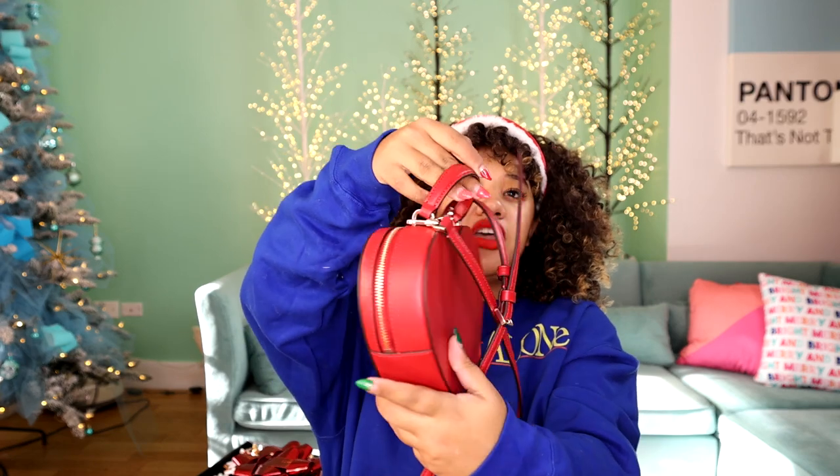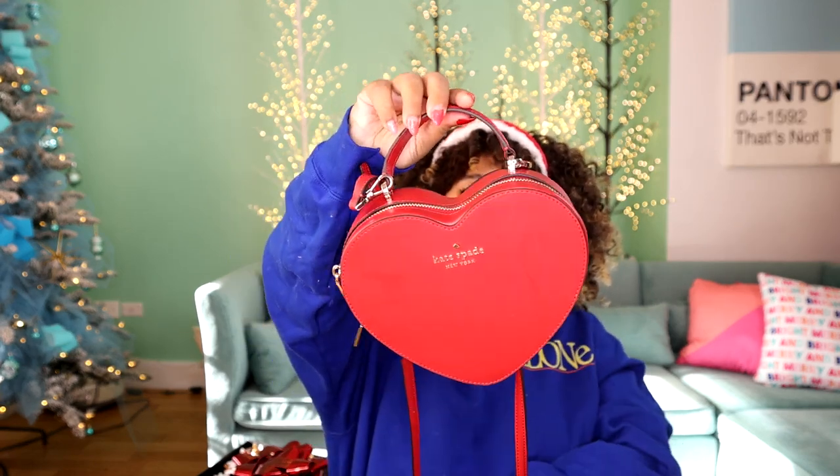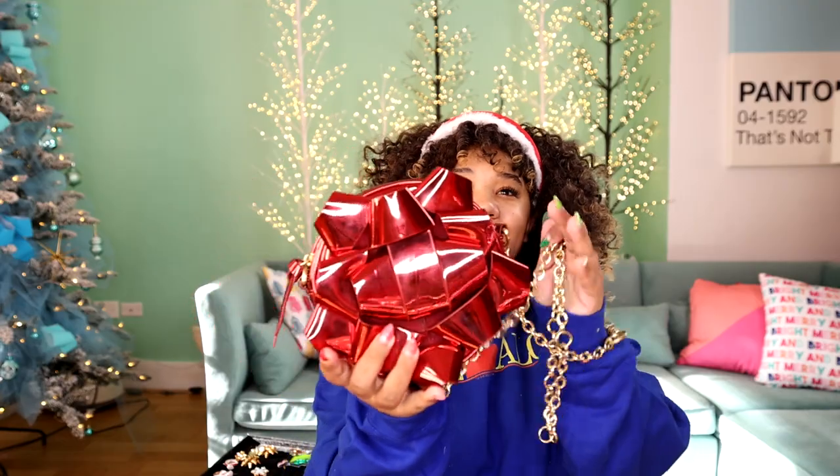This one is new. This actually is available. This is my top handle Kate Spade heart bag. Just very, very cute. So easy and fun. This is another oldie but goodie bag. This is like a present one.